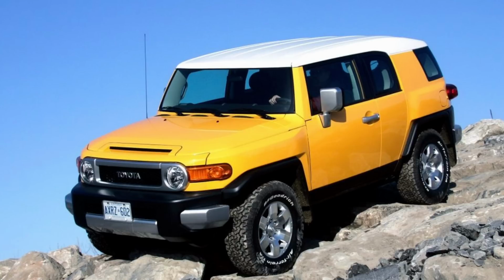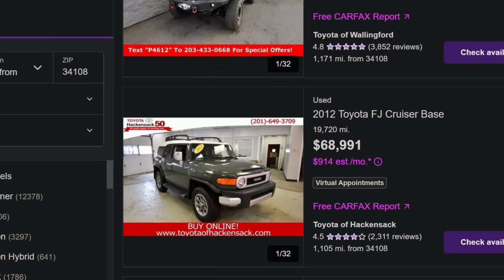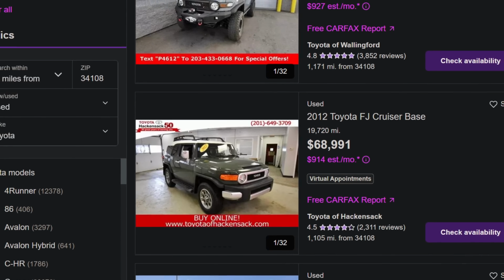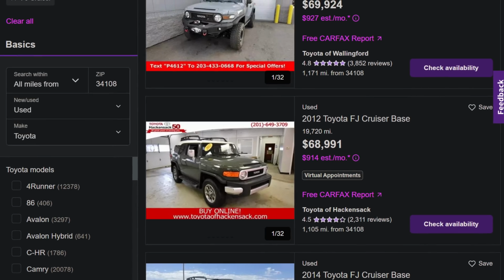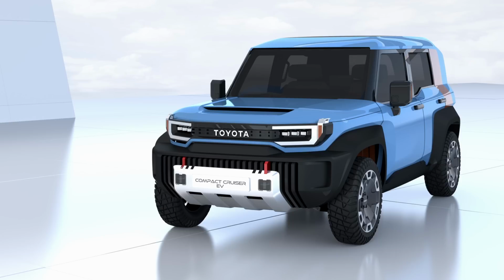Fans of the FJ Cruiser have been clamoring for the return or something similar ever since it was discontinued here in the United States in 2014. And even though the demand is huge and the aftermarket prices are enormous for that FJ, it doesn't look like Toyota is going to bring it back to America anytime soon. Our greatest hope lies in a tiny, compact, electric off-roading vehicle, the compact cruiser. We got more images of it coming to you today, and let's have some fun with it.